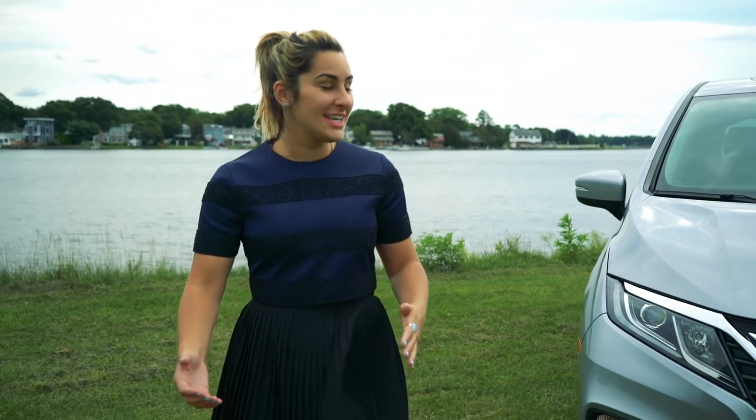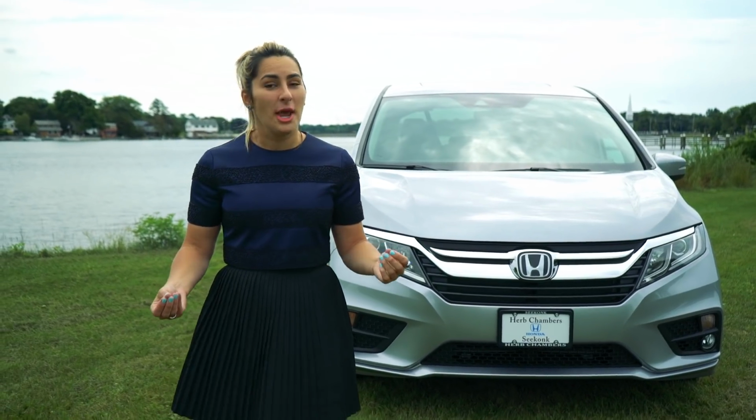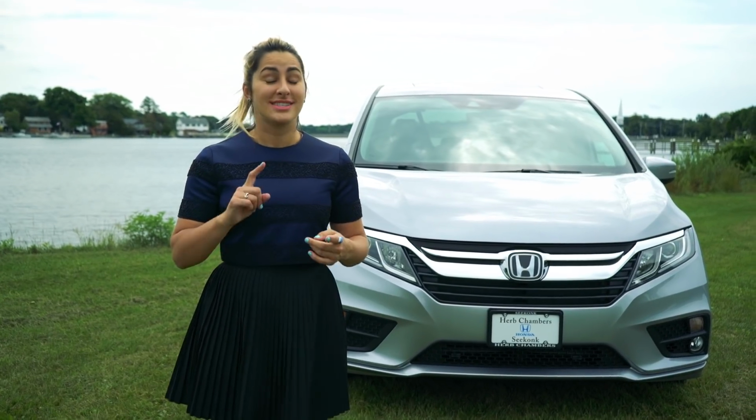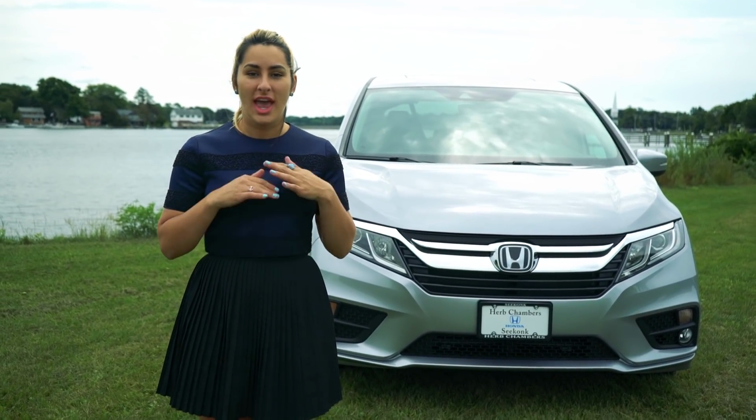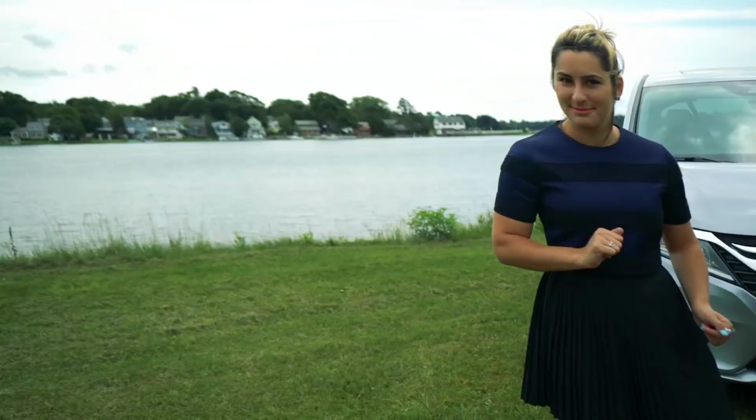The Honda Odyssey has been around for 23 years, and every time they remodel it, it just gets better and better. Obviously, this one is amazing. It's not just stylish, but it's also packed with safety features and entertainment features, everything your family could want on long journeys. Let's start off with exterior features.